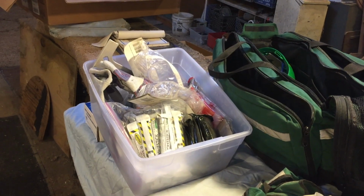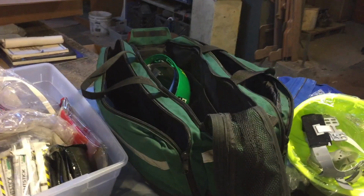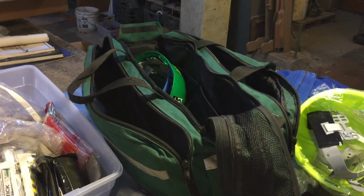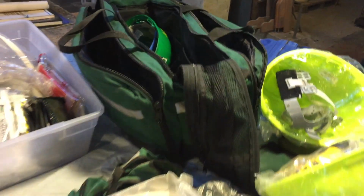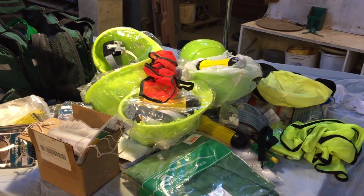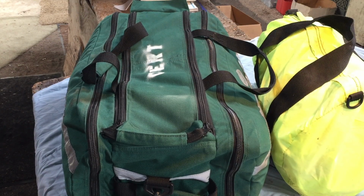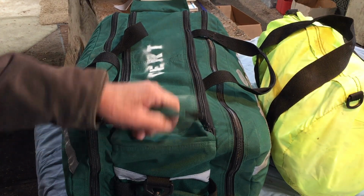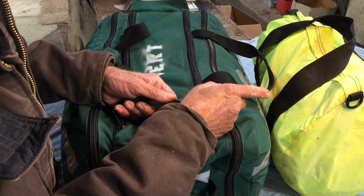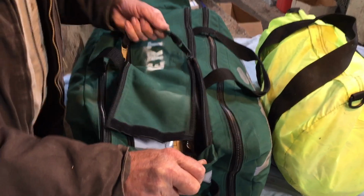So the last container is basically volunteer support, but I want to put that in this duffel that was donated. I think it was for oxygen. Anyway, there's other pieces that are also going to go in there, and then all the helmets are going to go together in that pouch there. Okay, so let's take a look at this one bag here. This is basically volunteer support equipment, and I put all the helmets in there, all but one.